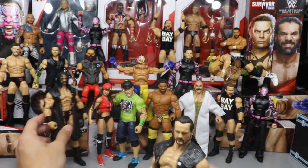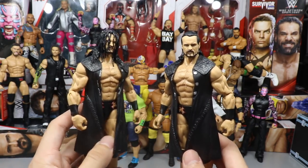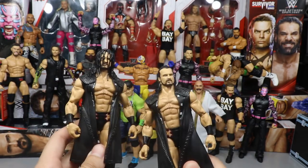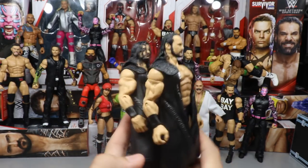We also have two different Elite 71 Drew McIntyres. You know this figure comes with an interchangeable head sculpt, so you have the hair in the face, and then he does the head flick and his hair is out of his face. So you have two different versions with that, and I'm happy to have two of those versions there.